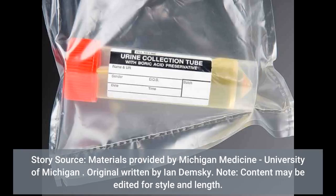Story source: materials provided by Michigan Medicine, University of Michigan. Original written by Ian Dembski. Note: content may be edited for style and length.